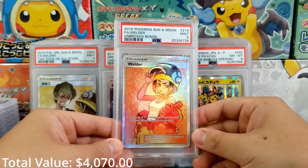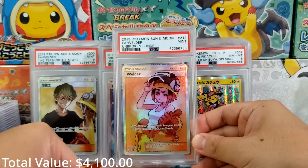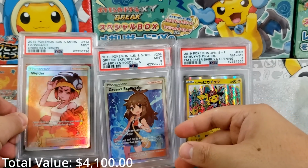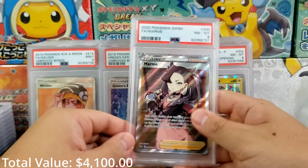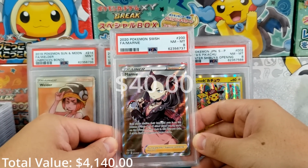So I'm sure you're gonna see some generic ones in here, like Welder full art, not a super crazy one. We got the female Welder full art though. That's pretty interesting, both the male and female Welder, so that's kind of adorable. Is this one? Oh, I almost thought that one was drawn by Naoki Saito, but that is definitely not his art style. Next up, we got a Marnie full art in a PSA 8.